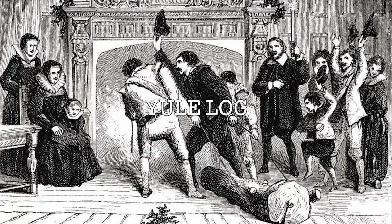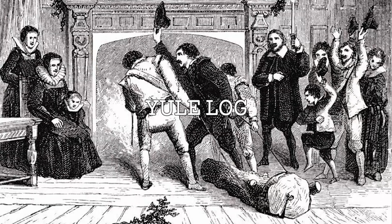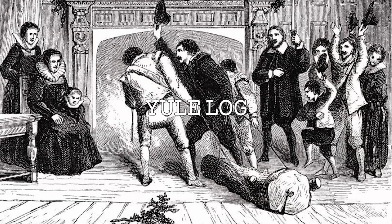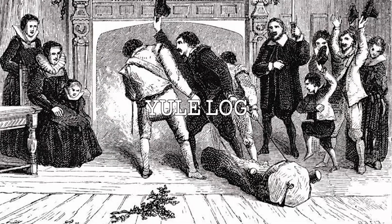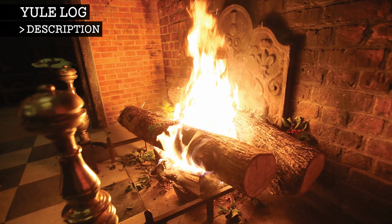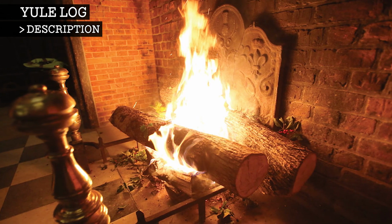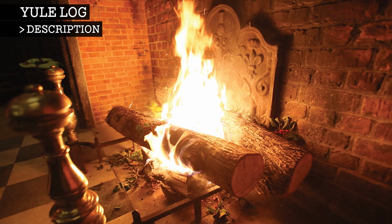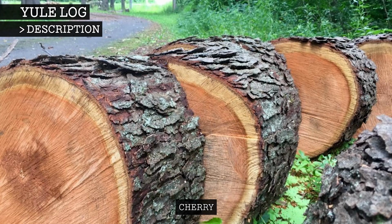The Yule Log, also known as a Yule clog or Christmas block, is a specially selected log which is burnt as part of a pagan celebration of the winter solstice and as a Christmas tradition. There is nothing particularly special about the log itself, and different countries tend to burn different types of logs. For example, the English burn oak, the Scottish burn birch, and the French use cherry.